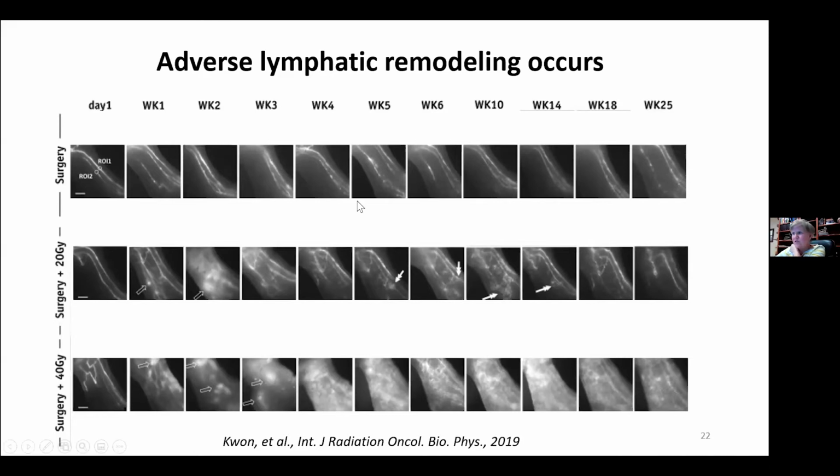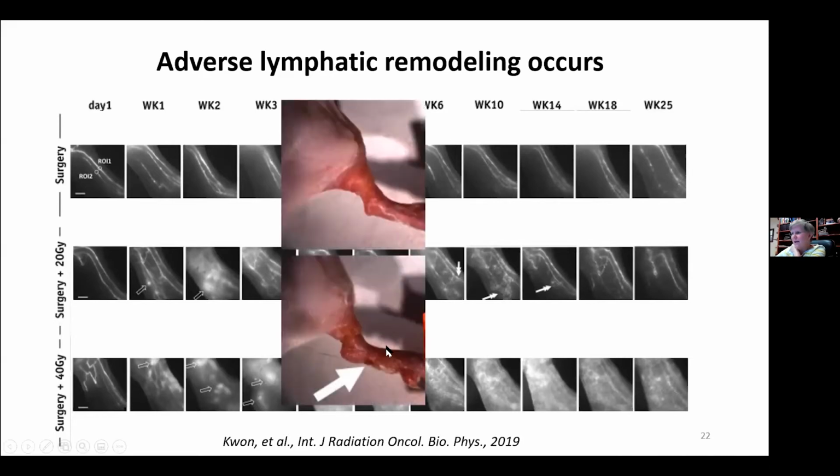Now, what's kind of interesting is at week 4, we get fibrosis. We don't get swelling, we get fibrosis. And that kind of mimics what we see in head and neck cancer patients, and we'll talk about that a little bit later on. But it's the fibrosis that we see. And in breast cancer patients, we see fibrosis later in cancer acquired lymphedema.